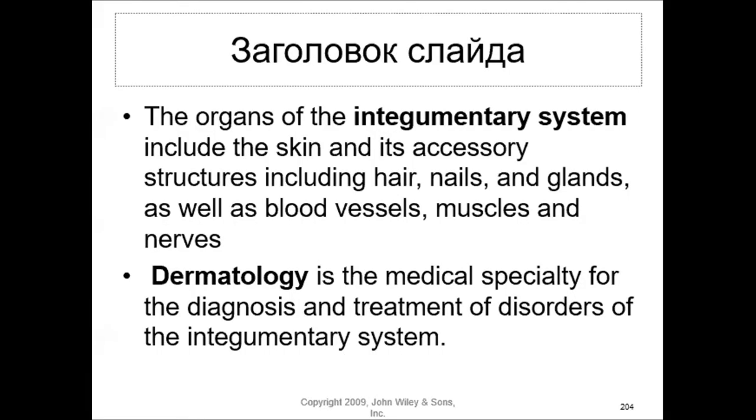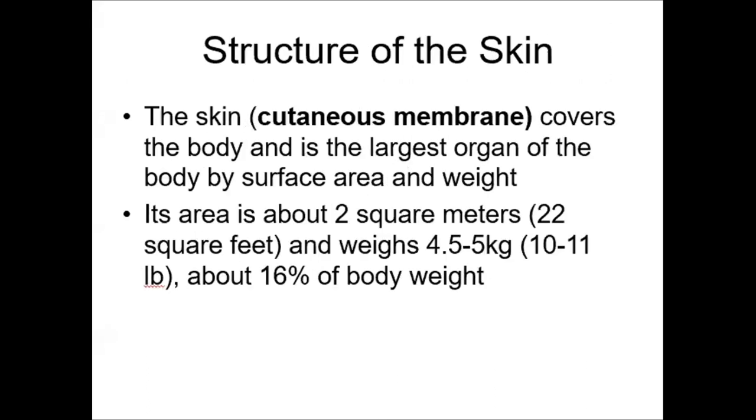So the organs of the integumentary system include the skin and breast. Dermatology is a medical specialty for diagnosis and treatment of the disorders of the integumentary system. It's very, very important too. And the structure of the skin, covers of the body, is the largest organ. I replay this information because it's very important too.